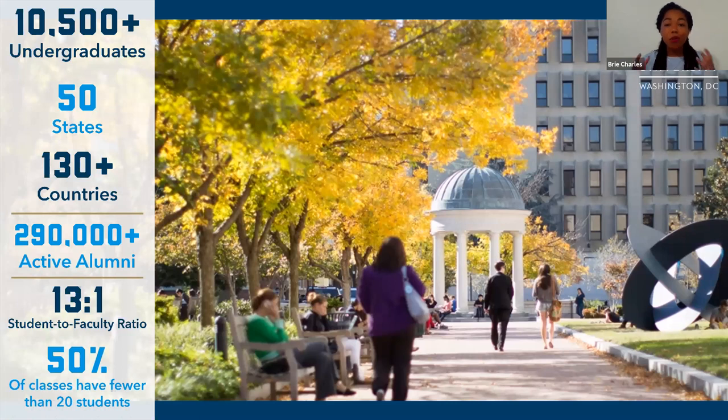In addition to that, once you're part of the GW community, you're always a part of that. We have a really large alumni network, 90,000 of which live in the Washington, D.C. area. And so as we will talk about in a few moments, when we think about internships and research, you're not just limited to the on-campus community, but you have alums who really want to impart experiences and learning opportunities with you. And they're going to do it easily because they live in the same city that you do.